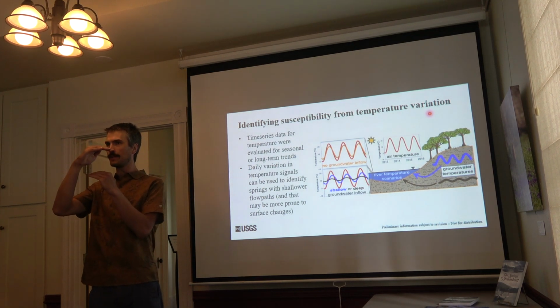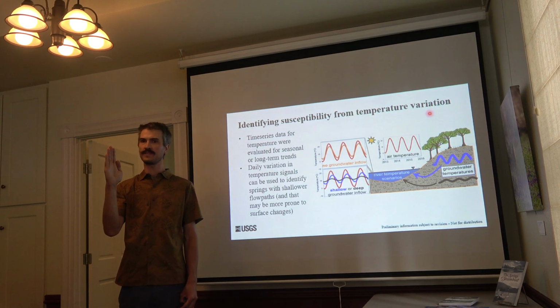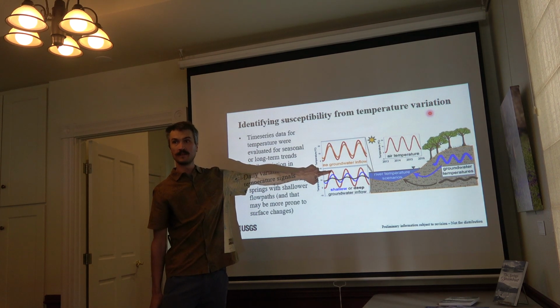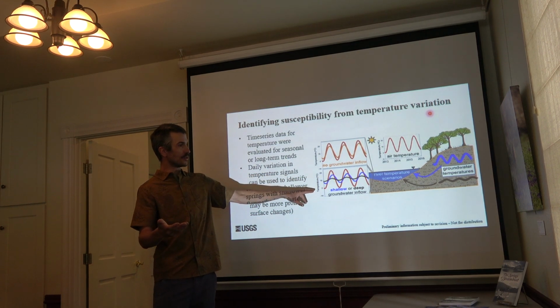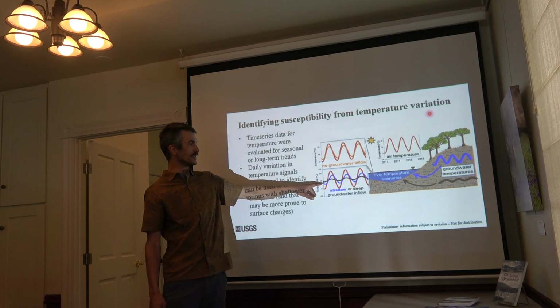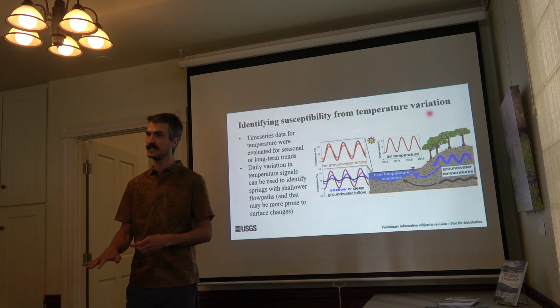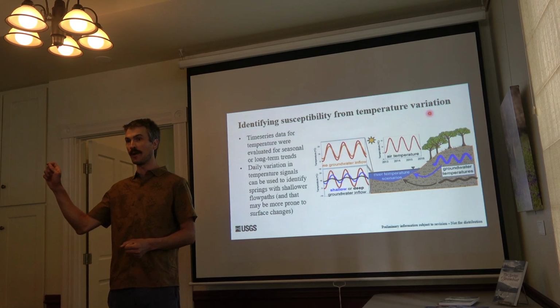You dampen the amplitudes of that sinusoidal signal, and then you also shift it a little bit to the right. So you can see this peak is shifted from the air temperature peak. Now, finally, the third possible scenario we have here is deep groundwater inflow, which is the black line. Below about 15 to 30 feet, there's relatively little temperature change in deep groundwater throughout the year. It's almost the same temperature all the time.